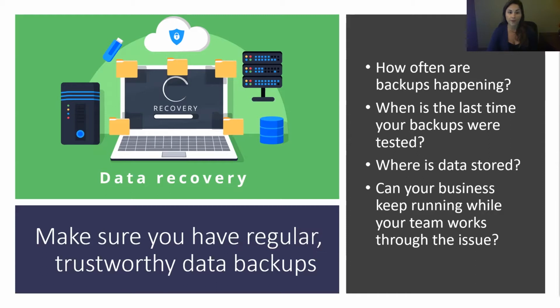Unfortunately, if you're impacted by ransomware, if you were to come into the office and see that pop-up that I showed earlier with a message telling you that you were a victim of a ransomware attack, there's very little that you can do with respect to accessing that data at this time. It's been encrypted, it's no longer readable or legible, and truly, unless you have the decryption key, there's not much you can do. So what we recommend is making sure that you have regular and trustworthy data backups.